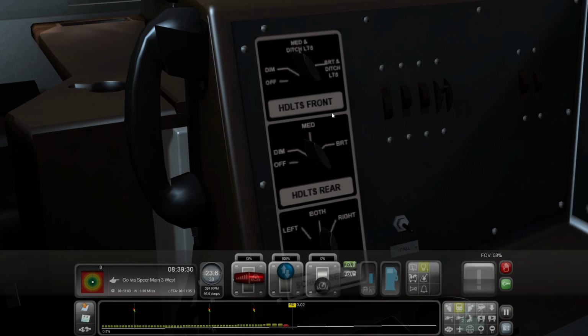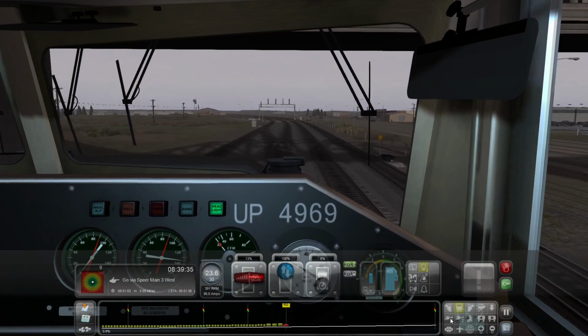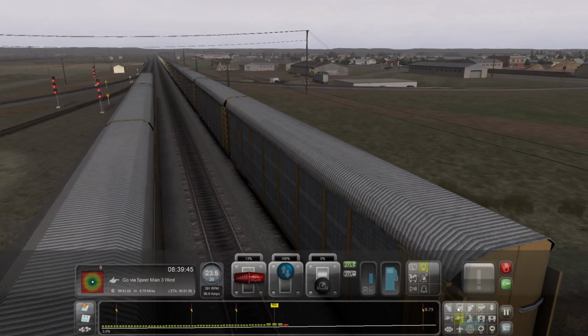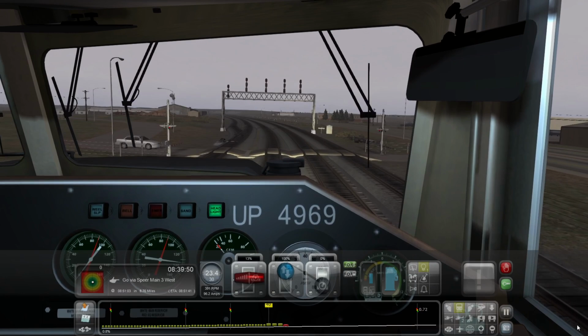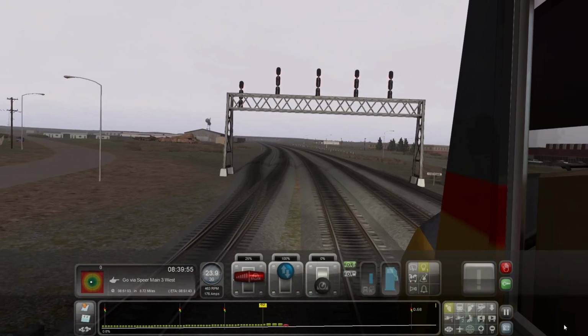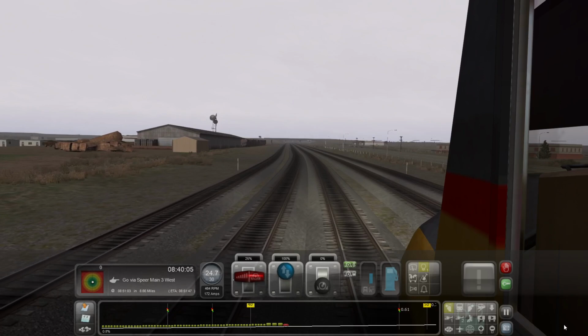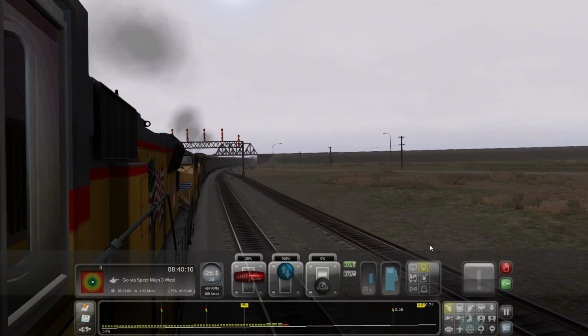Medium ditch, bright. Should we go bright? How does bright look? Nope, that doesn't help. What's at the back anyway? Cool, we still haven't passed the rest of the train yet. Right, let's just go. Right, there we go. Let's just leave that be. God knows how many wagons we've got on this thing. A fair amount.